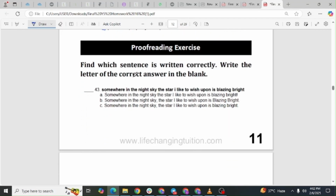Write the letter of the correct answer in the blank. Question 43. Somewhere in the night sky, the star I like to wish upon is blazing bright. The correct answer is option C. This sentence is correctly punctuated and formatted. The comma is placed correctly after sky, and blazing bright is in lowercase, following standard grammar rules.